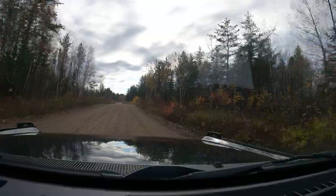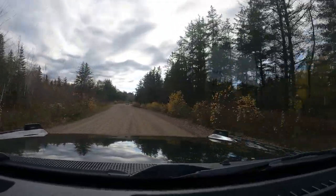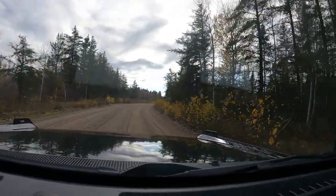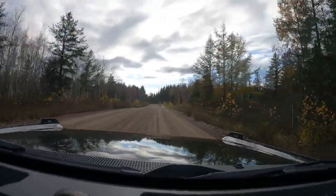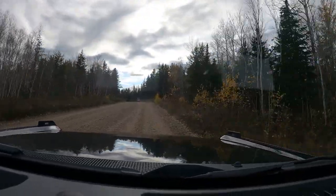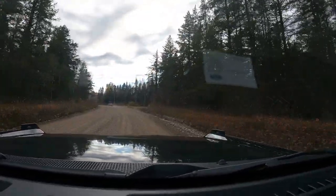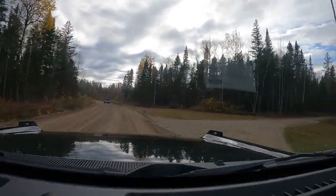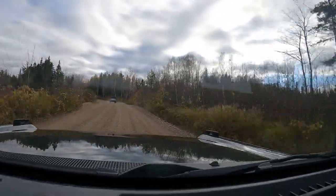Let's have some fun. I'm actually surprised, Jacob, at how smooth it is with all these rocks. Because in the truck, we would feel it a lot more. I think these Bilstein shocks really do make a big difference. I'm going 50 kilometers an hour right now. And as you guys can see, it is shaky, but it's very comfortable and very stable, smooth to drive. Some good stuff.